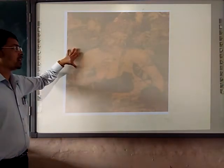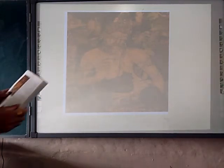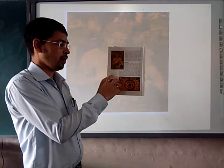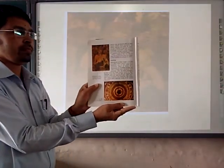So this is one image of that painting. In the textbook also it is given there, right? Painting from Ajanta: describe what you see in this painting. Please see these two paintings.